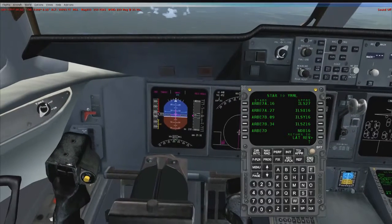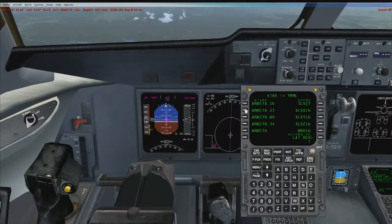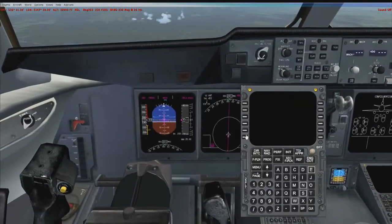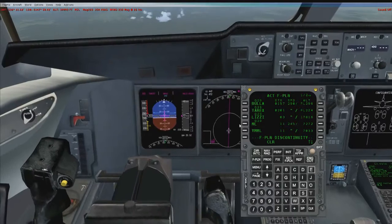It's a little bit bumpy up here in the cruise today. Unfortunately, this is another commentary to the film a little bit later on, because my mic had disconnected that day. So, as you can see, I'm just inserting the ILS-16 left approach procedure. So we're going to clear the Melbourne VOR.